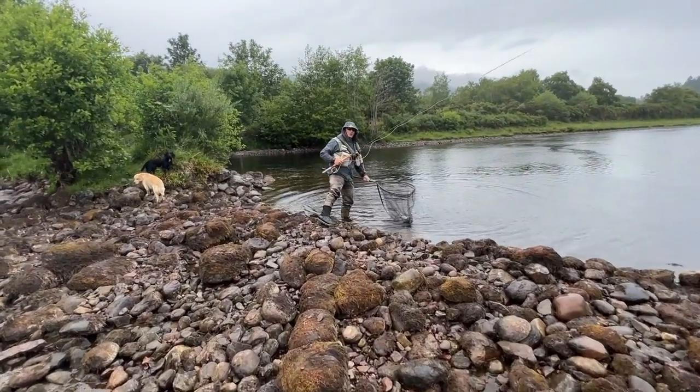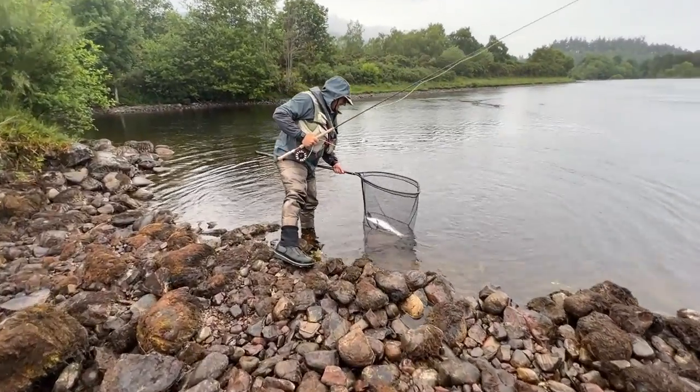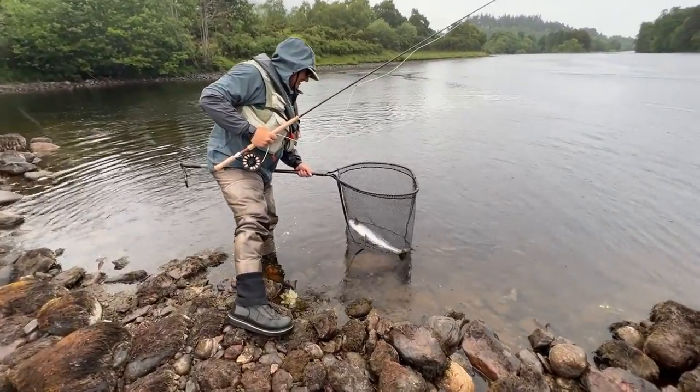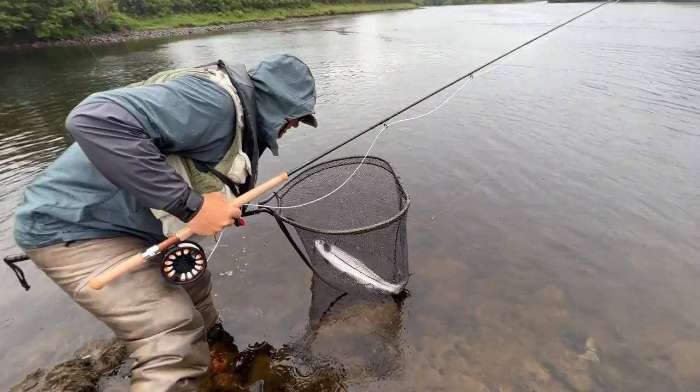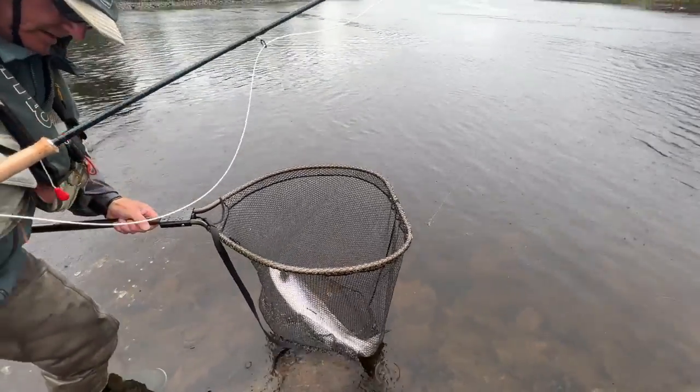Well done. Oh man. Is it laced? It looks fresh enough to be laced. I don't see any just now.